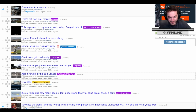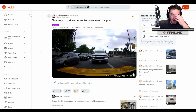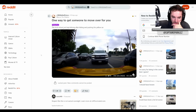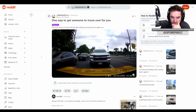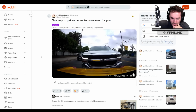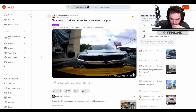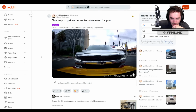Oh my God. One way to get someone to move over for you. The truck driver just kept driving after hitting and pushing the yellow car. Are they just idling on their phone and they're just going to go right? Looks like an MR2, which is very sad. The person in the yellow MR2 probably cares quite a bit about their vehicle. And what is happening?